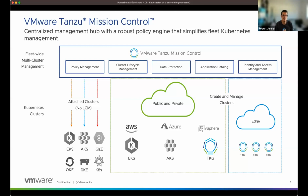It does that by deploying them from scratch. That could be in public cloud or in your private environment, either on Amazon using EKS, Amazon's managed Kubernetes offering, or Azure AKS, Azure's managed Kubernetes offering, or a vSphere endpoint. That vSphere endpoint can be on VMC on AWS, on all the other VMware solutions, in your data center, and it can also be at the edge. If you have an edge location that supports vSphere, then you can use that.